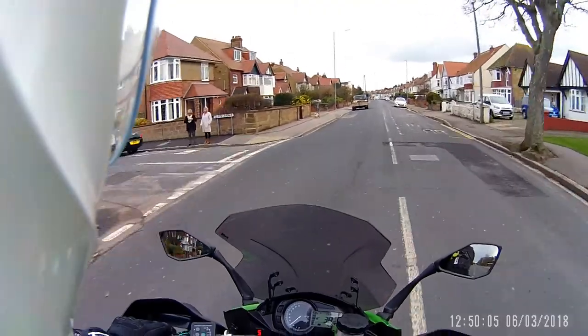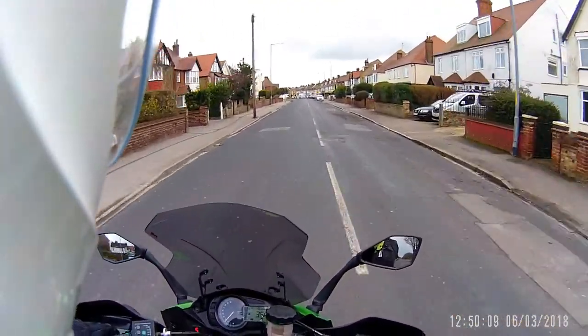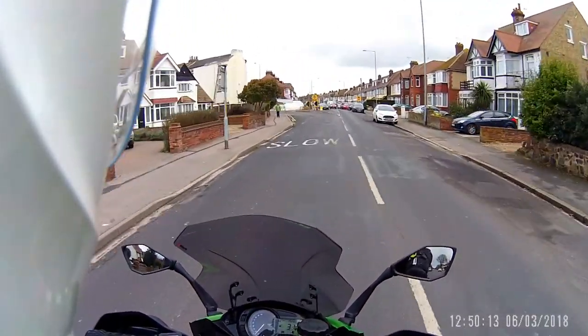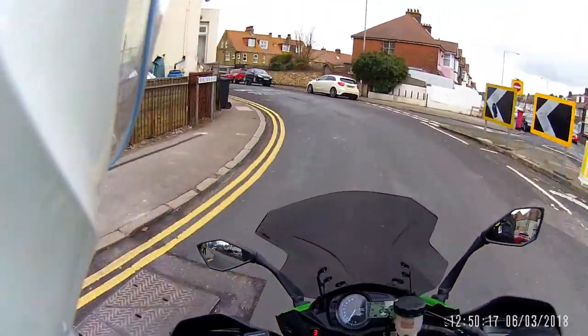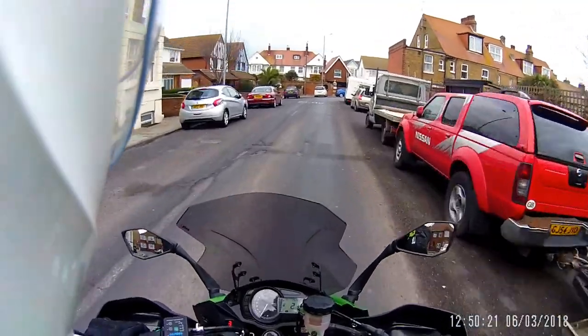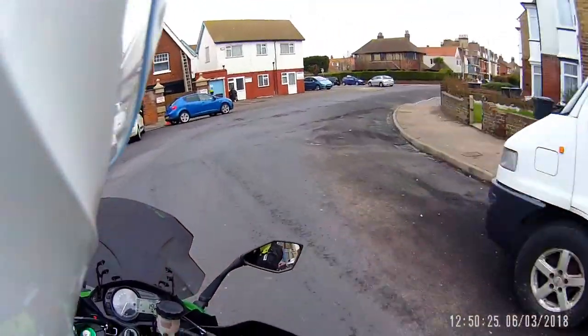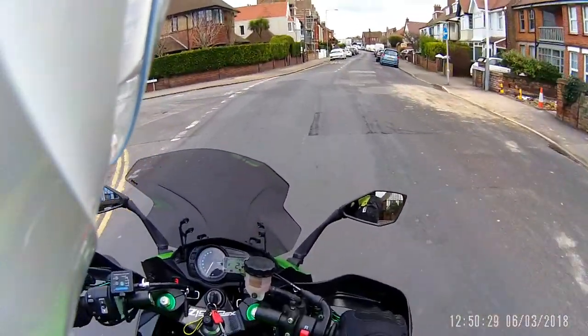Very, very tractable engine. Very easy to ride around town in slow traffic, and will cruise very comfortably at illegal speeds on the motorway if you're that way inclined. Very comfortably. I think according to the tech spec, it's supposed to be capable of 150 miles an hour, although of course I've never been anywhere near that.